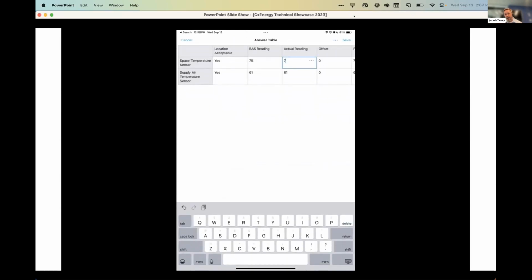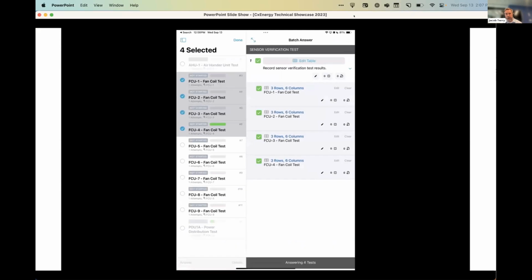I can go in there and make modifications to any one of them, like I just did there, and say, well, for this particular test, the values are actually slightly different. So you can start from answering it across all of them, and then go down and make any modification specifically to one that needs to be adjusted in some way.